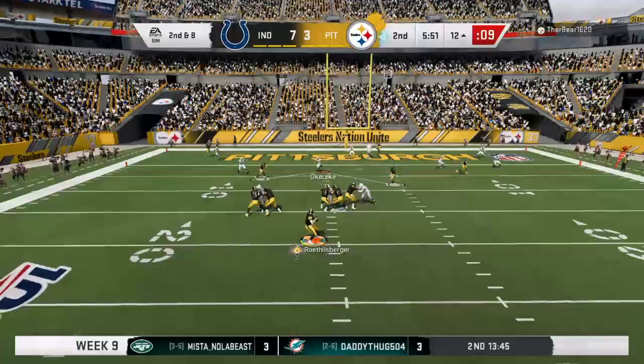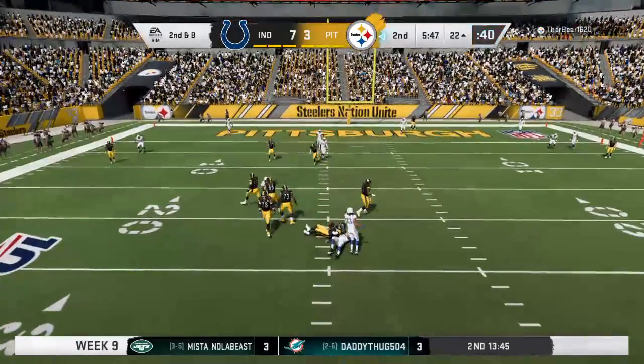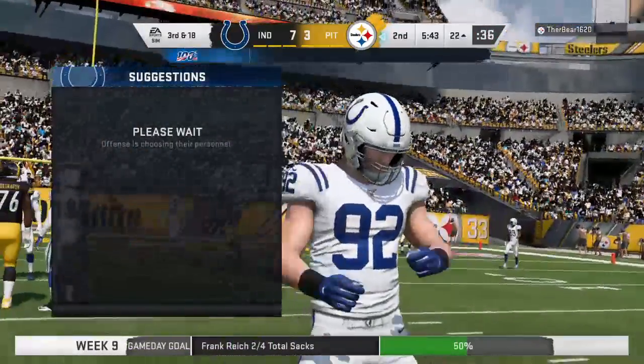Throwing on second and 8, Roethlisberger. And he's not able to get away. Sacked back at the 22. The sack by Marcus Hunt.